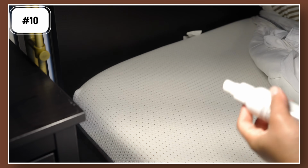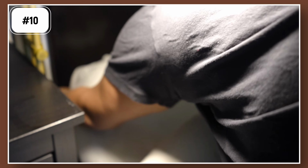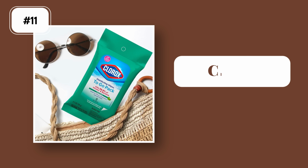but definitely pull back those sheets and give everything a good look and a spray. And even if you don't want to bring this on the trip, at least spray your luggage down with this when you get back home, leave the luggage in the garage, and then bring it in after a few days.